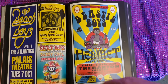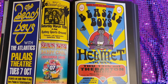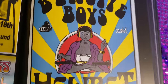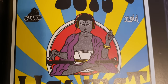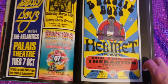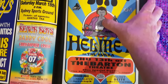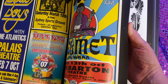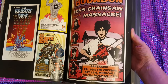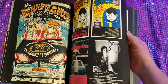This Beastie Boys and Helmet poster, one of my favorite posters ever. That's even for the Adelaide show. If you have a quick look here, the Buddha's got headphones on and some decks while he's in the lotus position. Fantastic poster. This is actually on the real thing, it's like a silver print, really pops. More Beasties. Beasts of Bourbon. More Beasts. The Beasts had a great line in really attractive posters.